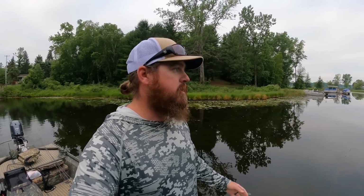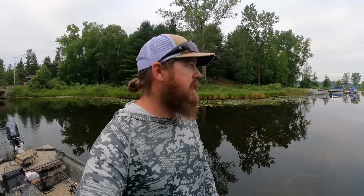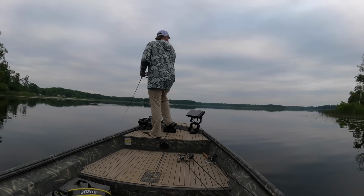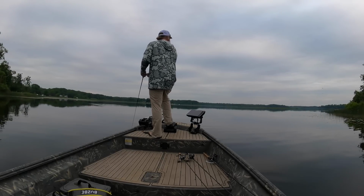Looking at this on Google Earth last night, it looks like a grass field, honestly. It looks really shallow in about 95% of the lake. So that's why I'm on my trolling motor right now. The poor jet boat is not gonna run in all this shallow grass. So we're trolling motoring out to deeper water just to even get started.